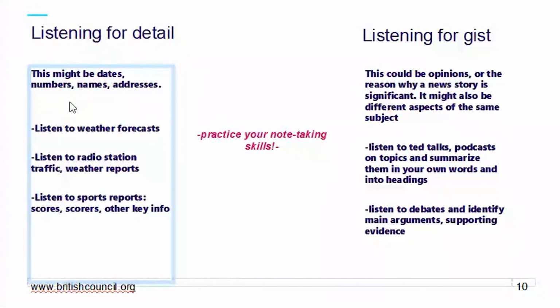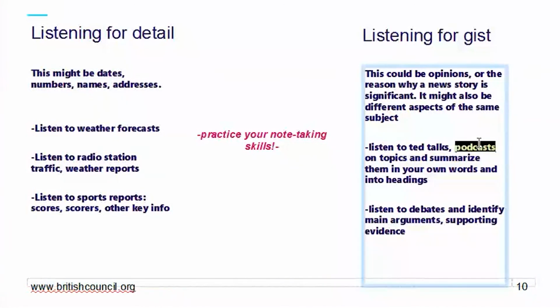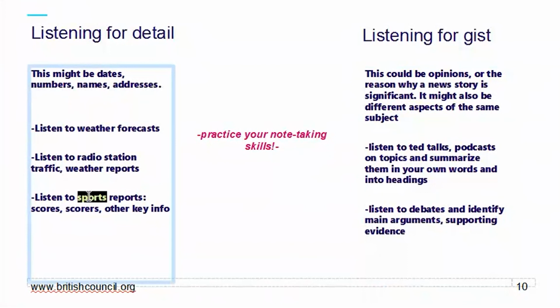And listening for gist, or the main idea, could be news stories, TED Talks. So it could be summarizing different sections of the TED Talks, or podcasts. Summarize them in your own words. What is the podcast's opinion? What things does it mention? Also maybe debates: identify main arguments and supporting evidence. Those are good examples of ways that you can focus your listening on catching the main idea rather than detail. But ideally, you would practice both as well.